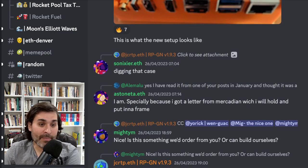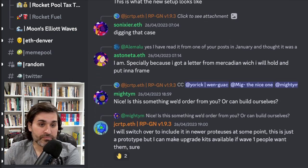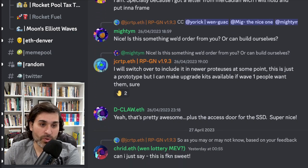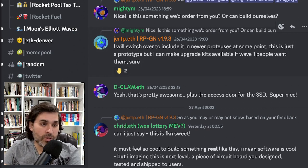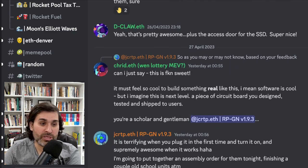People are really happy with that already, and they think it looks really good. So that was a really nice update from Joe, and he says, "I'll switch over to include a newer Proteus at some point. This is just a prototype, but I can make upgrade kits available if Wave 1 people want them." Sure. So it just makes it a lot easier to communicate with the Proteus.